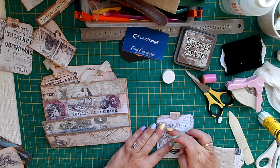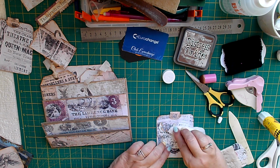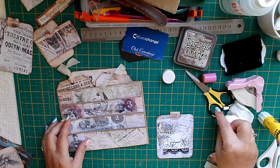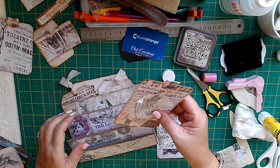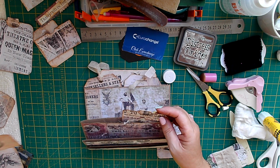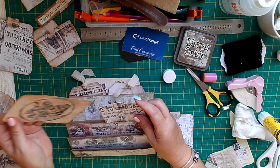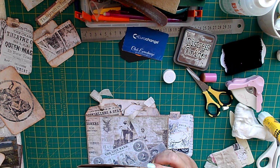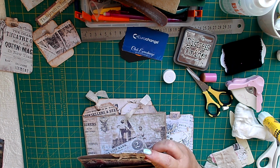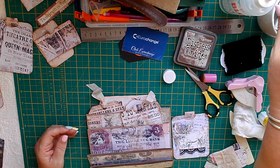Ugh, I'm sticking it to myself. Whoops. Where's my wipe? There. So what I have is this one in here with this one. Oh, and I've also put on, which reminds me I haven't done it on there. And I did have it. I've lost it. Oh well, if I find it, I'll let you know.